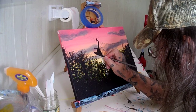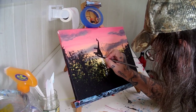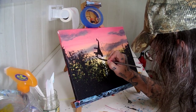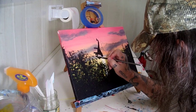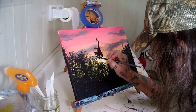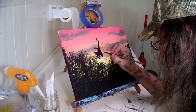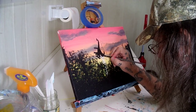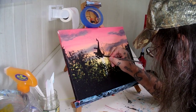This is the quick part. If you got the right brush for it, it goes pretty fast. This landing skid over here. And about like that, I would say. Looks all right. See what we're getting? Looking pretty badass, ain't it? Just kind of patch them in.